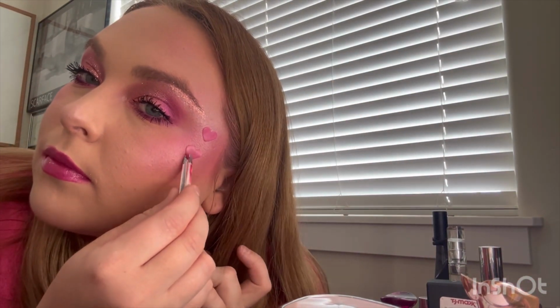I'm dressed in Valentine's Day stuff because I'm doing a perfume video, perfumes that remind me of Valentine's Day. So that's what I'm going to do. But first, let me show you how it looks when I peel this off. Isn't that so cute? It works so well. Like you can see it better from this angle.